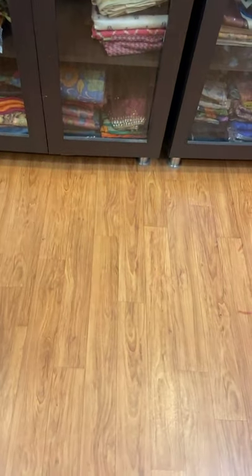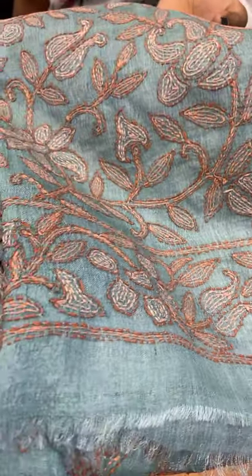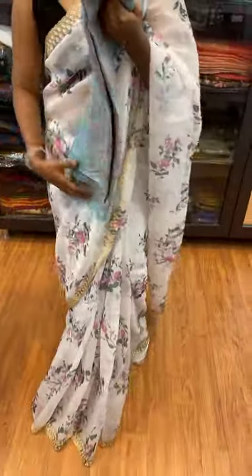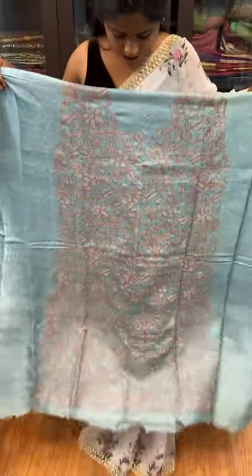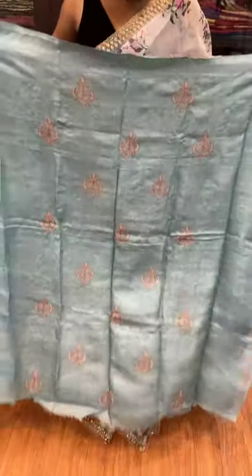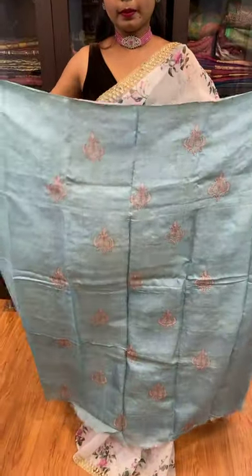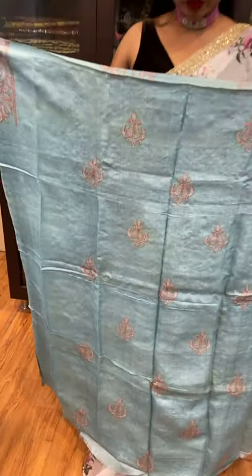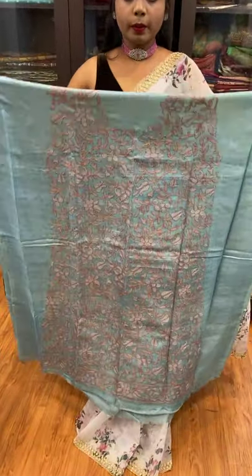Let's move on to another color. Blue. This is a very pretty pastel blue color, a sober pastel blue. Oh wow, all these are such lovely tussars, amazing. A sober piece. Wow, this has got huge work actually. That's the back side. This suit has got work on the back side also. This is the only suit with back side work till now. So this is the front side part.